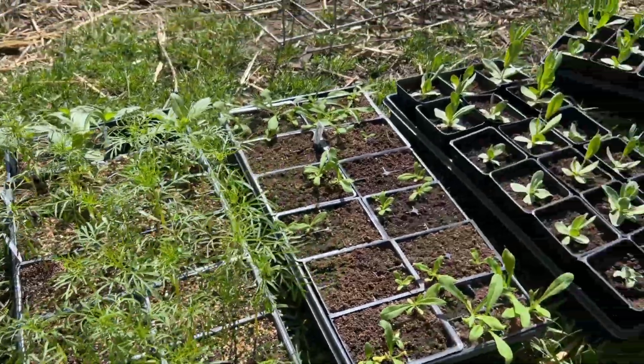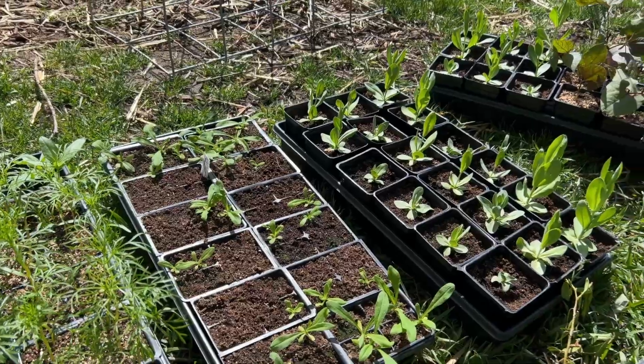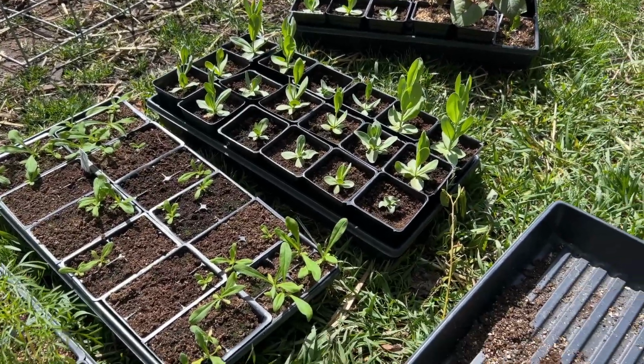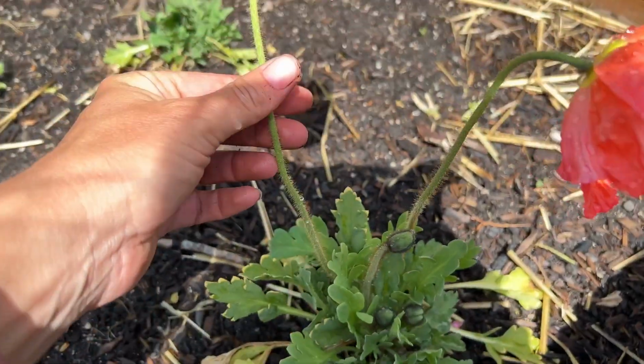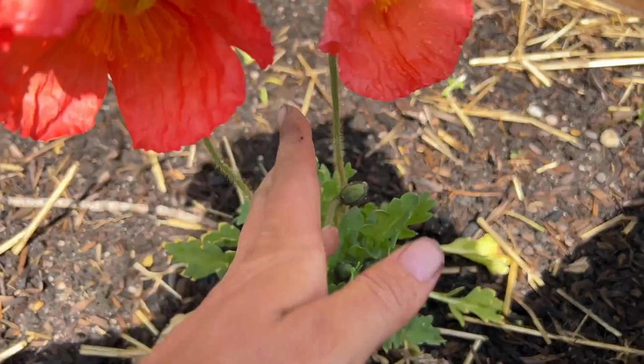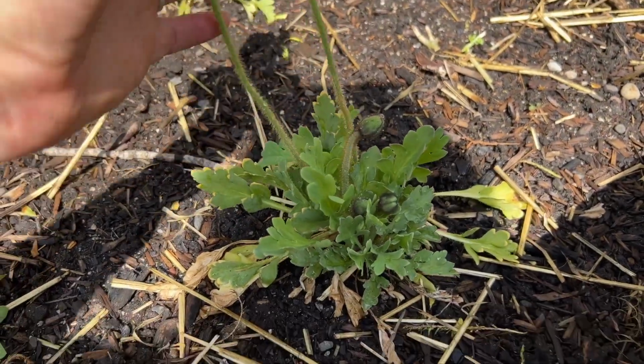So it's really fun to be at this point, but it's also kind of crazy. Obviously this video is a little bit all over the place, so that's kind of my life right now. So here are the poppies that I planted not too long ago in one of my videos, and they've kind of taken root.